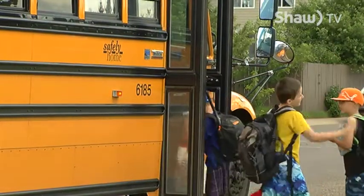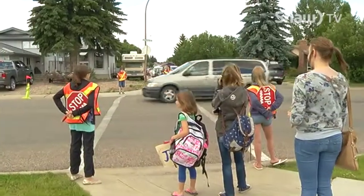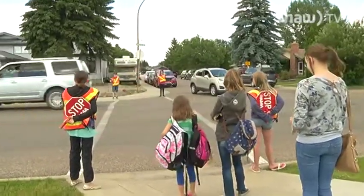Beck says buses also need to abide by different speed limits. On the highways, a bus can only go 90 kilometers per hour. So just to let everybody know that they're only going 90, and when they're on gravel roads, they're going 80 kilometers or lower. Sergeant White also wants to remind motorists to drive at the appropriate speeds in school zones.